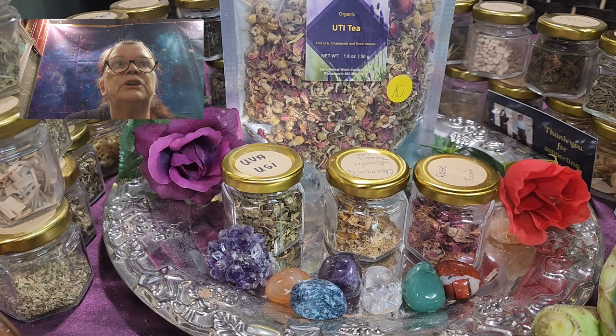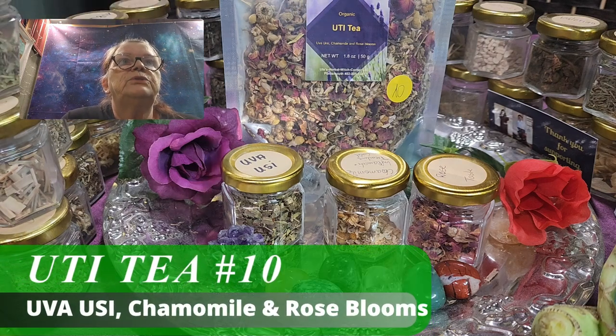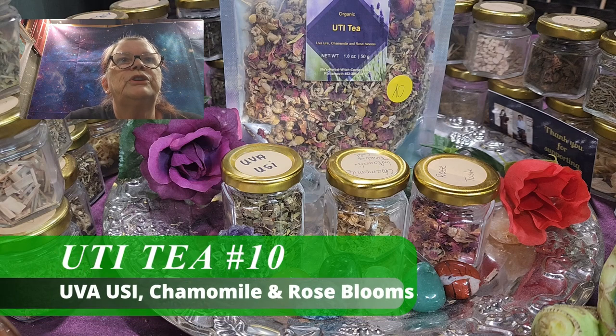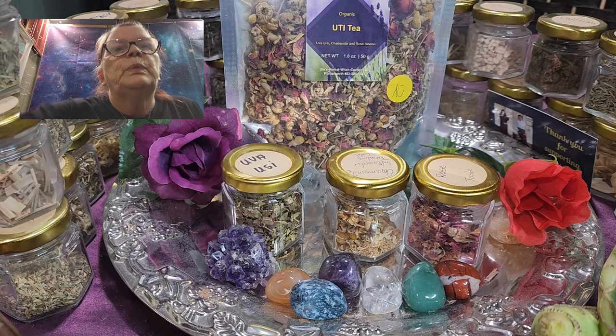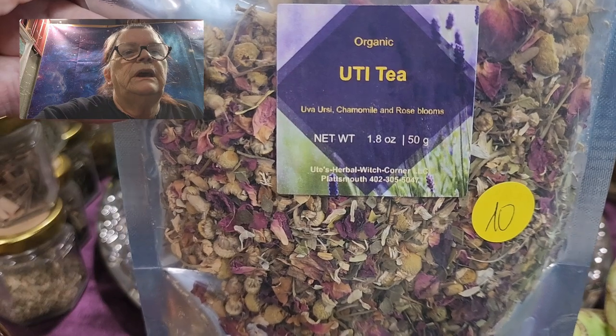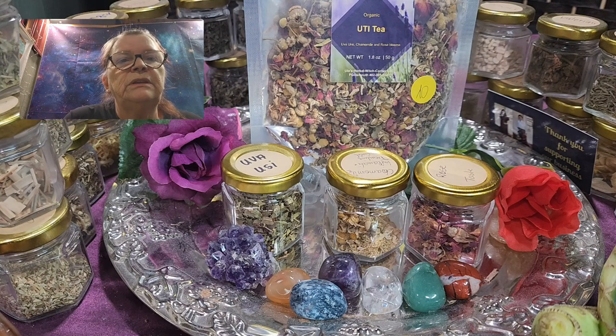Say goodbye to the discomfort of UTIs and embrace the natural healing power of our herbal tea blend called UTI. Don't let the UTI, urinary tract infection, my God, what a word, hold you back any longer. Take proactive measures to support your overall health, especially the urinary health area or tract. So, as I said, this is our tea number 10, UTI tea, and of course, it's an organic tea without any additional filler in it or anything you don't want to have in your delicious tea.